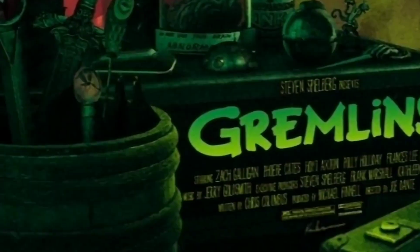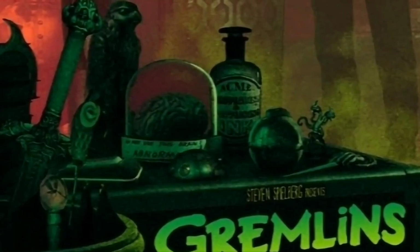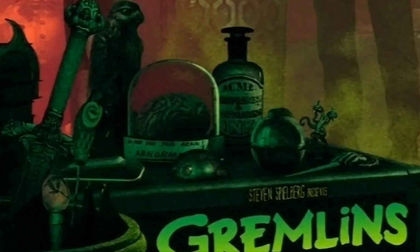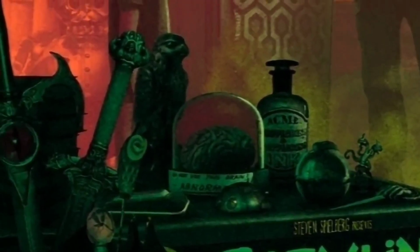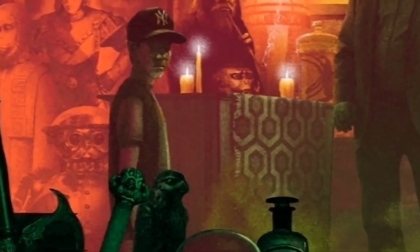Now on top of this box here, that pin looks very familiar. There's a knife pin thing, and that looks really familiar. I don't know what it's from. But we do have a thermal detonator from Star Wars. Some Acme ink. I don't know if that's a Who Framed Roger Rabbit thing. I'm not quite sure. And there's a Batteries Not Included robot there as well. I don't know what that brain is. And moving up a bit, we can obviously see the carpet from the hotel from The Shining.